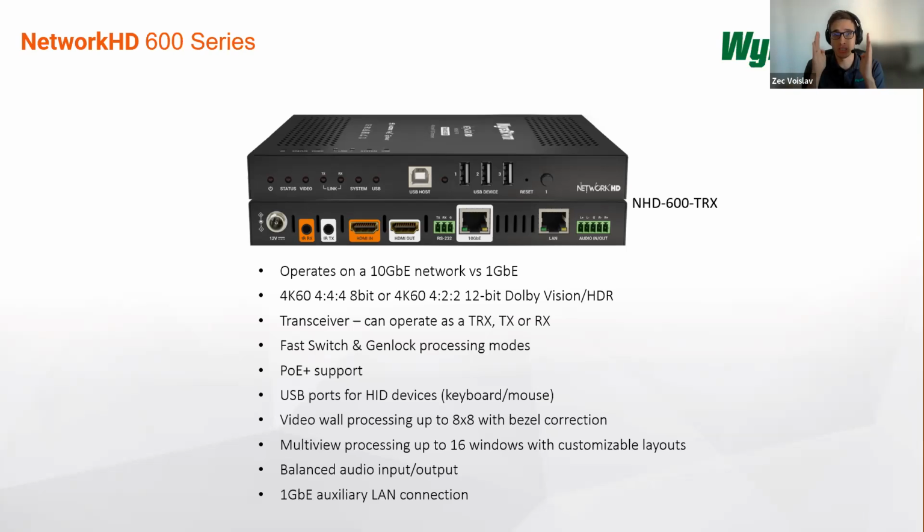So now in a single box, I can connect my TV for receiving from anywhere on the network. I can receive the signal, and I can also connect some source to this same box, and while I'm receiving and sending the signal to the TV, I can immediately also stream that content back. Because you have 10 gigabit in one direction and 10 gigabit in the other direction. It's really fast switching and genlock processing modes. It's PoE plus, so no need for an additional power supply. USBs are there for keyboard mouse applications, video wall processing, multi-view, everything is there.